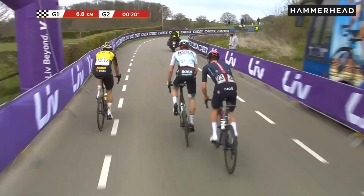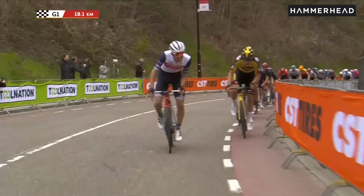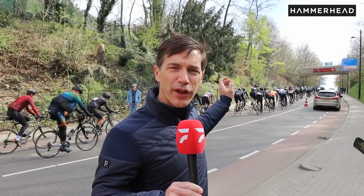Numbers vary on the length of this climb, which was also used in the World Championships that Philippe Gilbert won. It's around 800 meters long. The steepest portions are at the base of the climb and up here when it goes under the bridge.